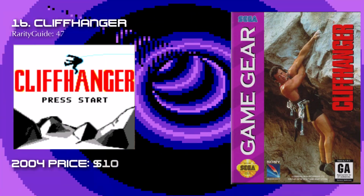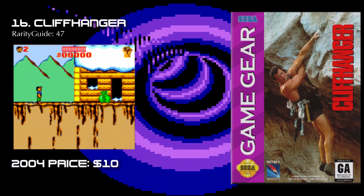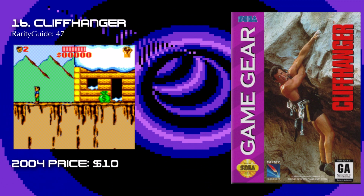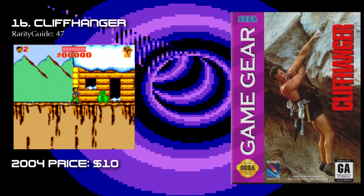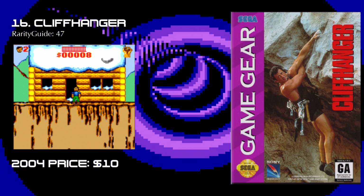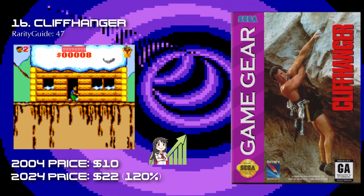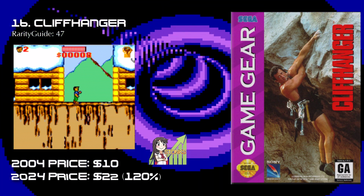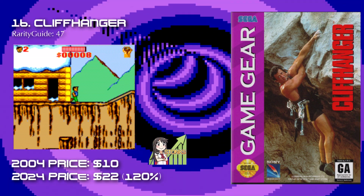That's followed up by Cliffhanger, another game which had many ports on many different systems in the 90s. It's based on a Sylvester Stallone movie. This is a medium rarity game at a 47. It was only going for $10 back in 2004, but today, if you wanted to pick up a copy of Cliffhanger, you'd have to shell out $22, which is a 120% increase in value.